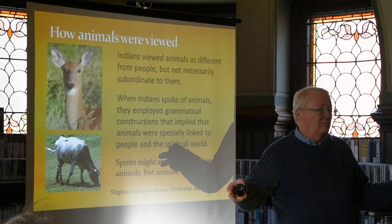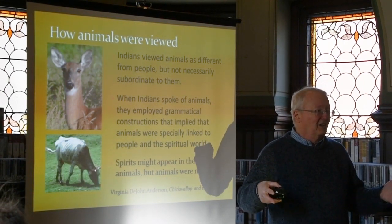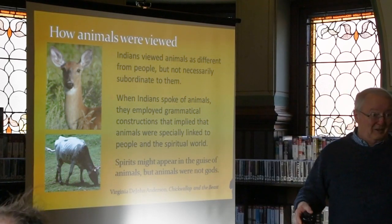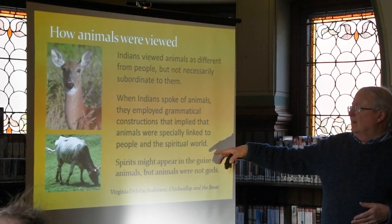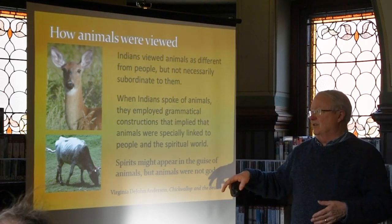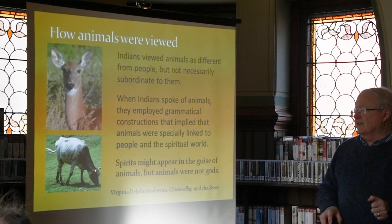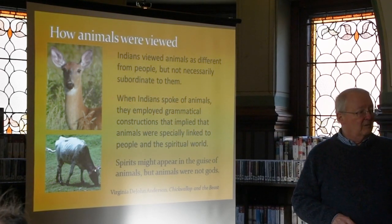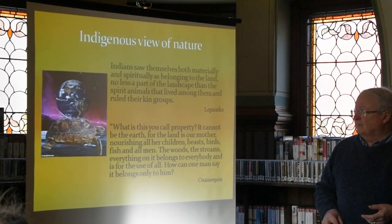I doubt that Puritan Pilgrim farmers thought of their animals as a gift and gave thanks before they slaughtered them. They might have been happy that they were able to feed them, but other than that, Native people saw animals as linked to people in the spiritual world, and spirits might appear in the guise of animals. So they were used to having apparitions of animals that represented their ancestors, for instance.